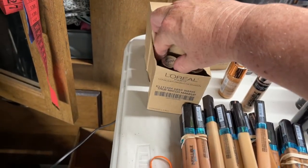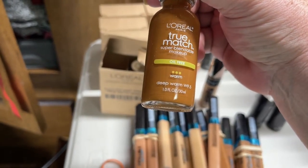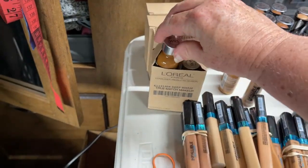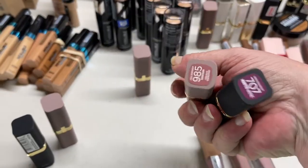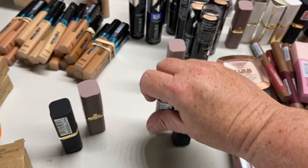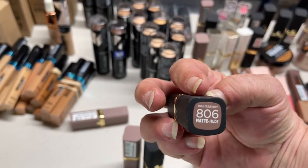Got some of these True Match foundations. I think that's foundation. Super blendable makeup, oil-free, warm. I'm assuming that's a foundation. Got more of these. I like these. They're a pretty good seller. Got several different flavors of lipstick. I've got 985, 707. It's a 985. Oops. It's a 908.